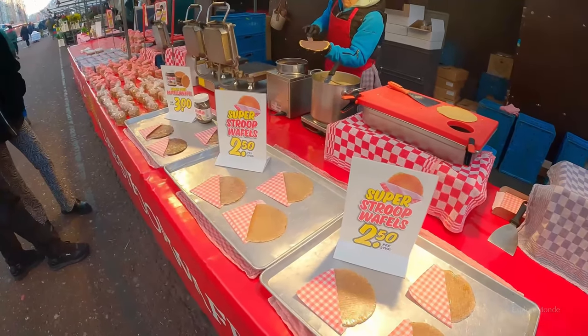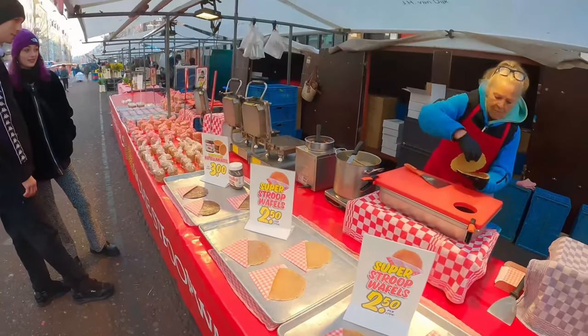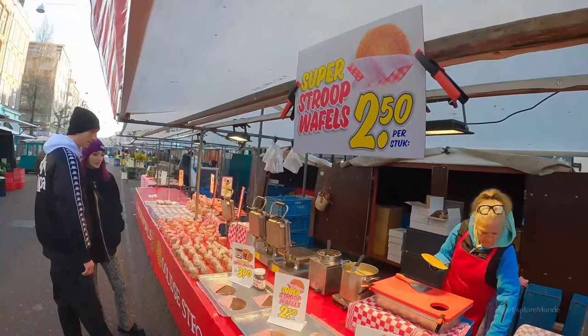This is a very interesting dessert, the Stroopwafel. We will try one later in this video.